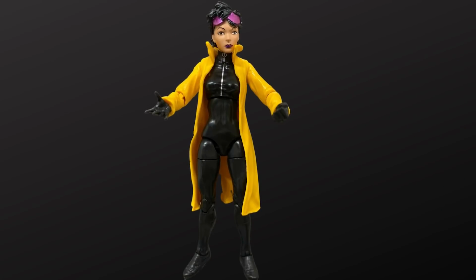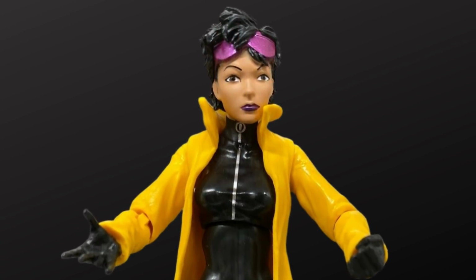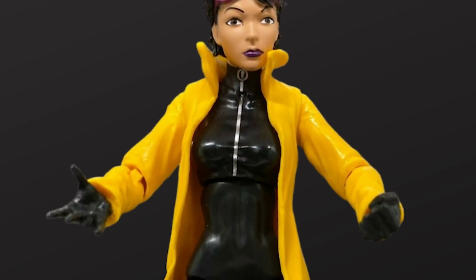Coming in at number 5 with 12.4% of the vote is Jubilee. Released in 2014 as part of an X-Men wave, you can pick her up for $23 on eBay. This X-Woman has a special spot in my heart because she was such a big part of the '92 cartoon that introduced the X-Men into young Big Nerdy's life. As a figure, she's average.